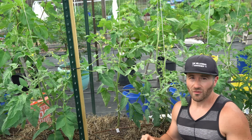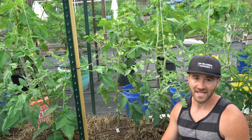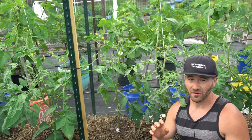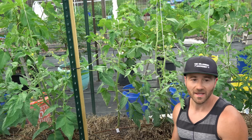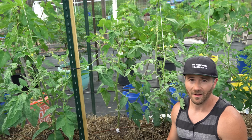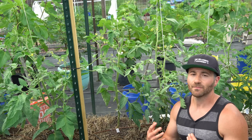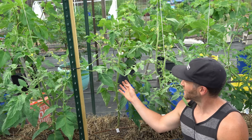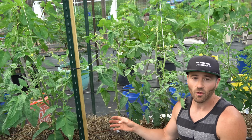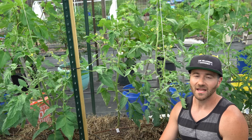So why do I keep growing Brandywine Yellow? Well, simply put, it is the best tasting beefsteak tomato that I've ever had. Better than Brandywine Pink. This is, in my opinion, the ultimate tomato. It is a flavor bomb, and it is just extremely difficult to grow, unfortunately. However, because it is so good, I've just made peace with the fact that I'm going to spend all year growing this, and I'm only going to get 5 or 6 tomatoes off the plant, and I'm just going to have to live with that and be happy with it.